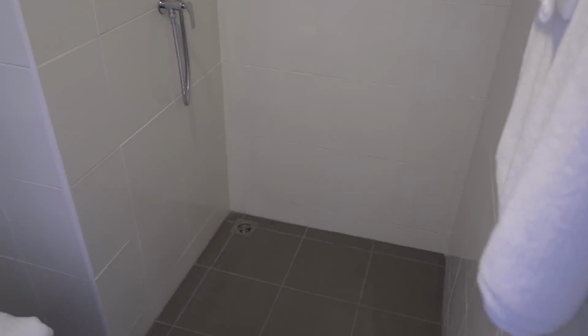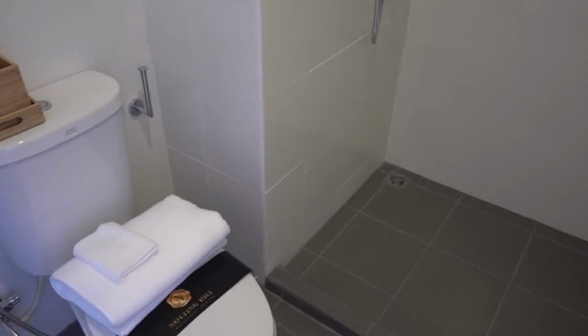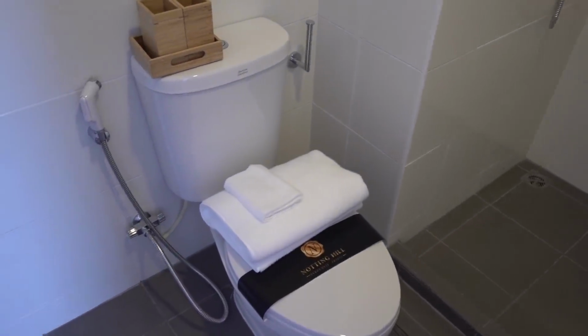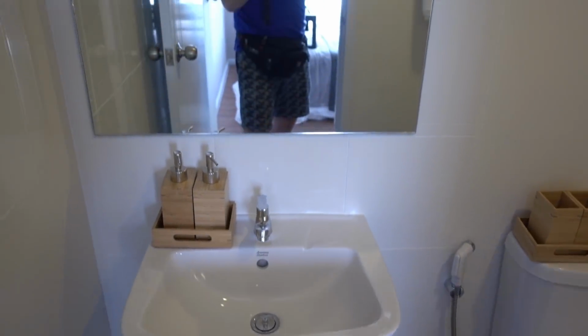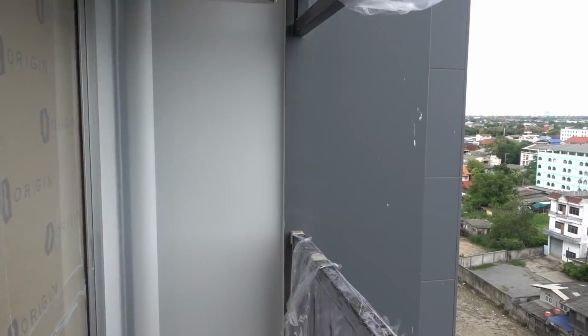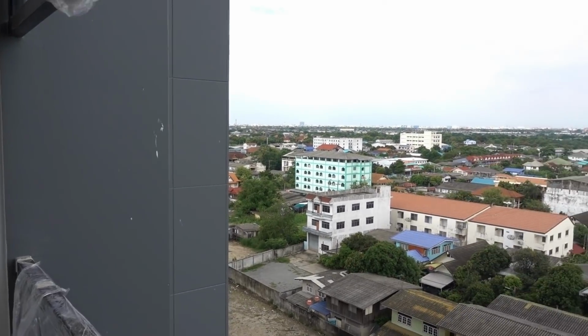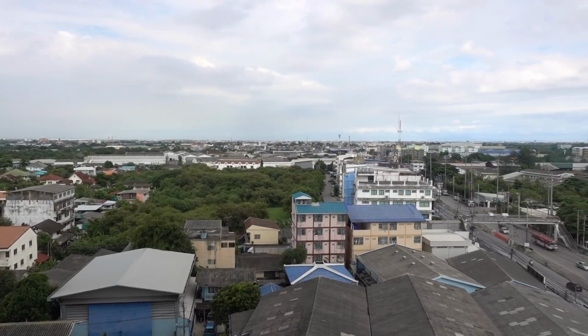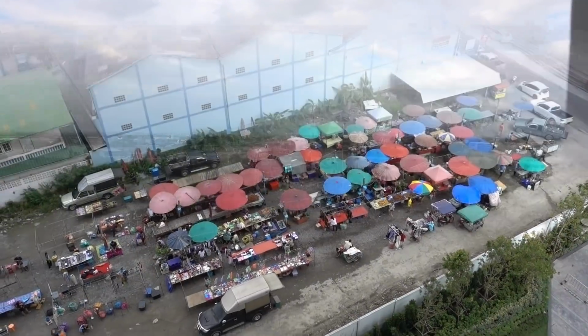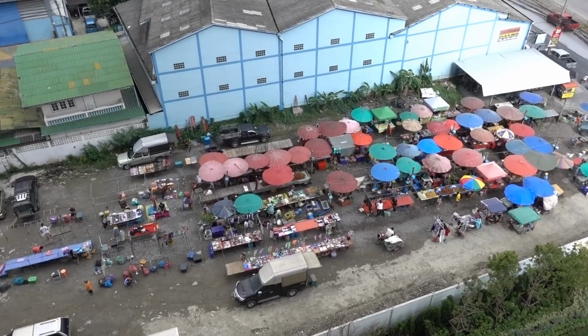The size and layout of the condo is fairly typical for Bangkok, with limited kitchen space and also limited storage space. The building is currently the tallest in the area, so the views are quite extensive. However, there is a vacant block next door which is currently being used as a market.